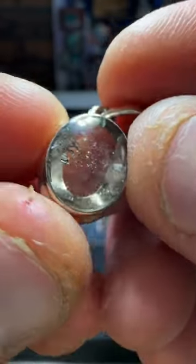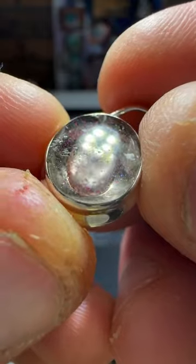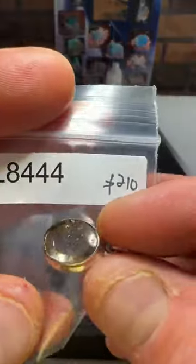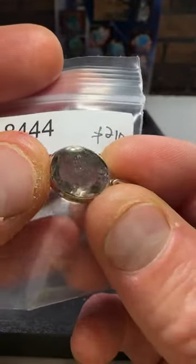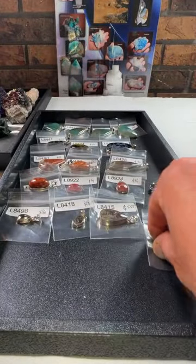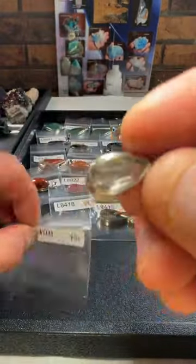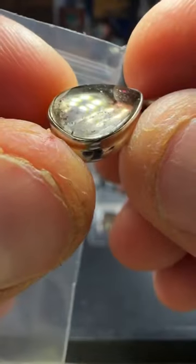Covalite. So much Covalite. This one is 210. We are going to take 150. Holy crap, Batman. 8498. Yes. All right, those are done. 8498. We will show you again. That's this one. 8498 for, what did I say? $100.